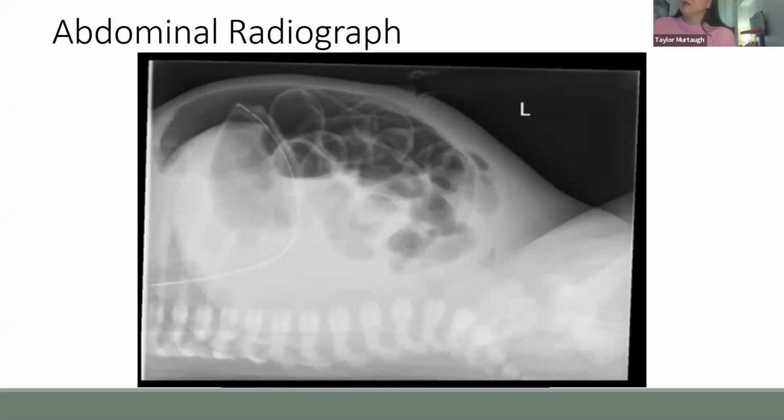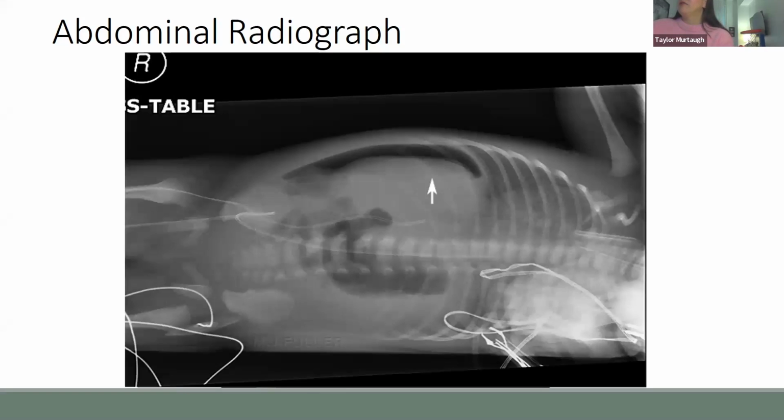This is actually a case of NEC, but it just shows the benefits of obtaining the two views. If you'd only obtained the first view, you may not have made this diagnosis. A left lateral decubitus is preferred over a right lateral decubitus, as it allows free gas to easily be seen as contrasted against the liver, which you can see here with the arrow mark.